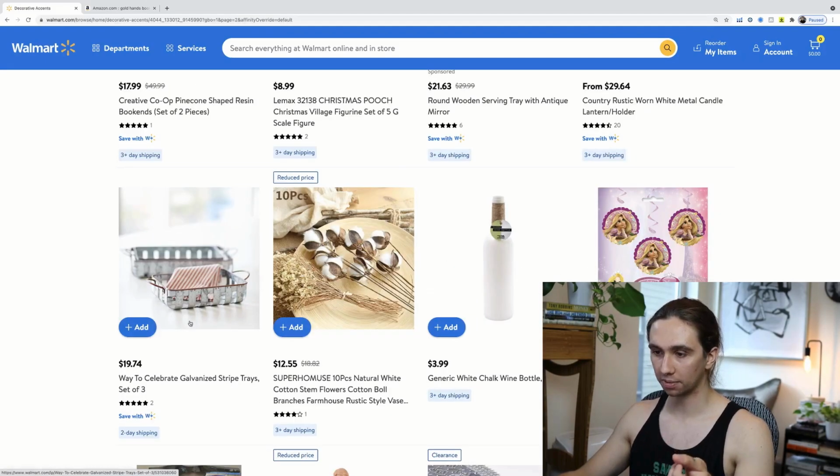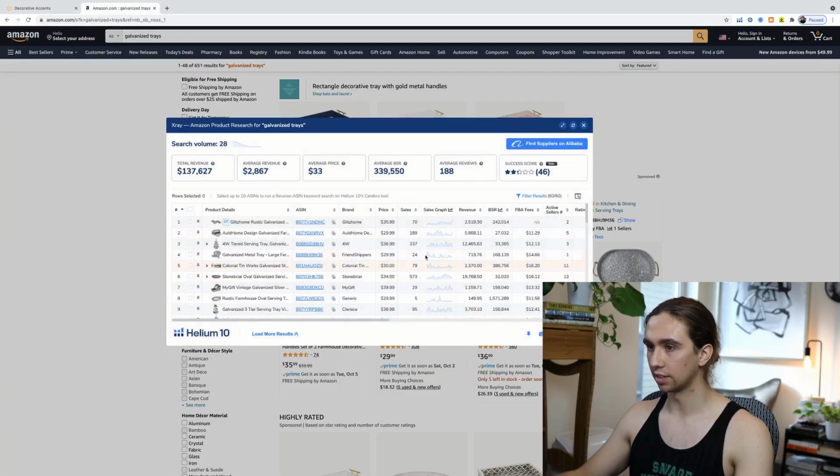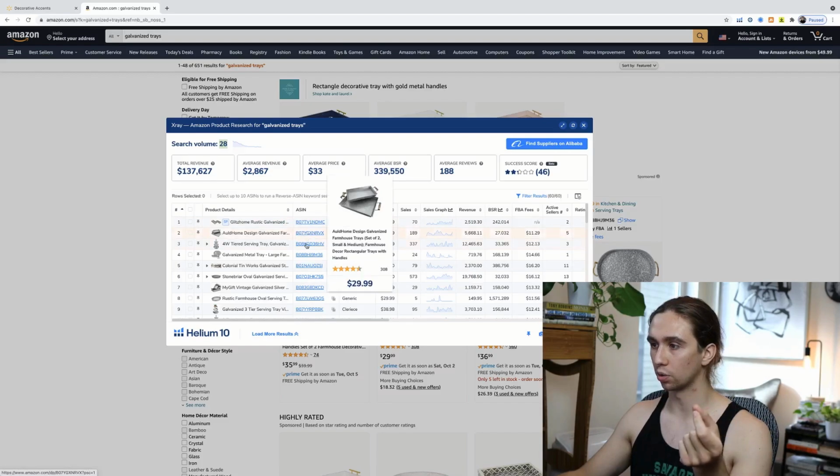What is this? Galvanized stripe trays. Galvanized trays, let's see. We have 28 search volumes. Probably, if you see this, don't worry too much because it's probably just an alteration of this that has more search volume. Really just look for successful sellers that are doing well.